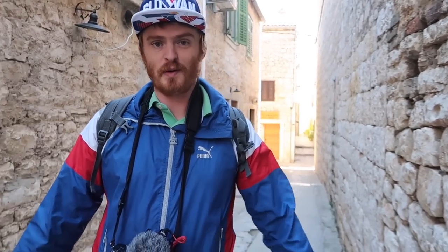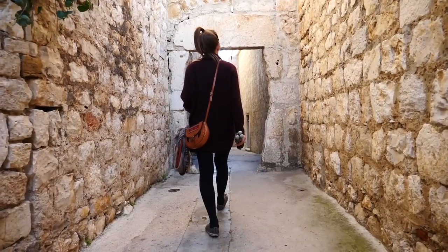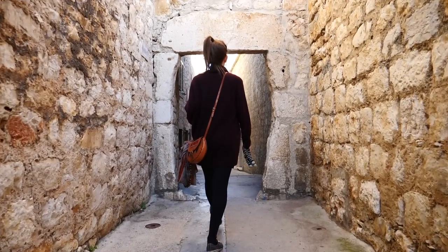What's really cool about Hvar is just the old town, like these old big stone walls. As beautiful as it is just to walk around, it's also strategic because you can escape from the sun. We're totally in the shade over here. It really keeps the streets cool, and keeps us cool, and that's always a good thing.